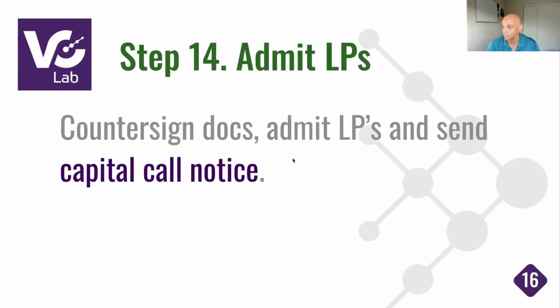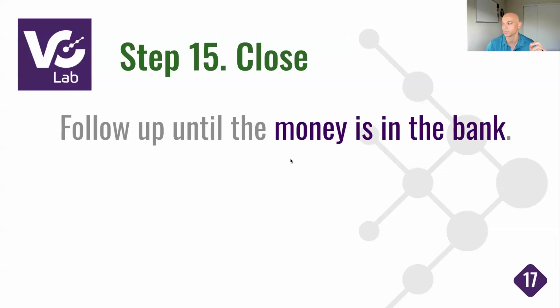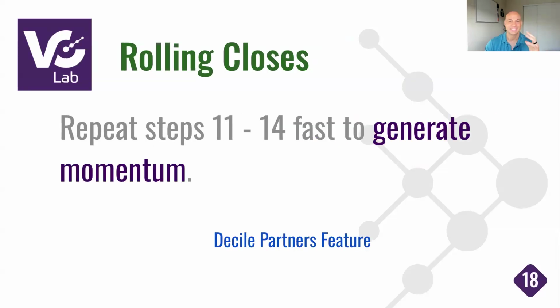Okay. Now you do that. You admit LPs into the fund, and you send them what's called a capital call. This says, okay, great, you're in. Wire 25% of the commitment up front. And then, of course, nag until the money's in the bank. All right, so that's the process.